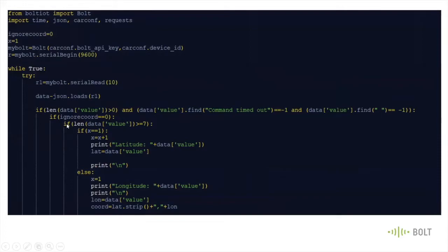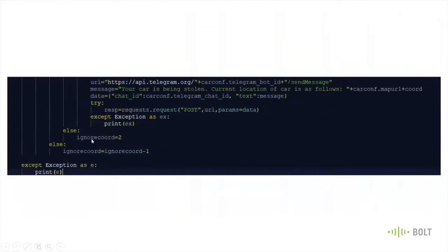So coming to this outer if layer. Now I told you that every latitude or longitude value's length must be greater than or equal to 7. If it's not greater than or equal to 7, that means it's less than 7, which means the data has been broken up into two parts. So we cannot use the broken up data. The data, instead of arriving in one single transmission, will arrive in two different transmissions. So we have to ignore two transmissions. So what we will do is, if the length is less than 7, we will set ignore coord to 2.